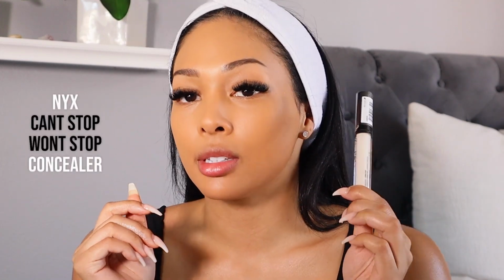So I'm really excited to try this. I don't have the exact concealer that she's using, but I do have this NYX one. This is pretty much white, the lightest one I could find. It says it's in the color Pale. Cool. I'm just going to add this. I'm really nervous for this.